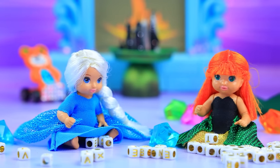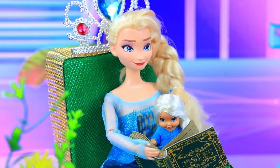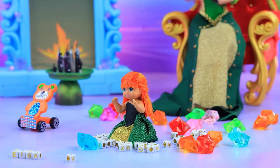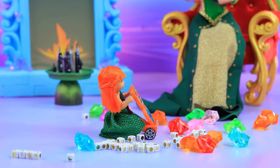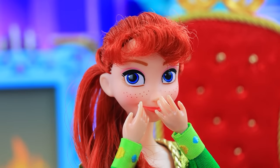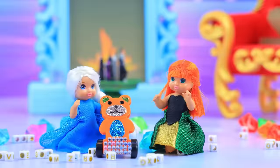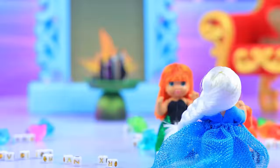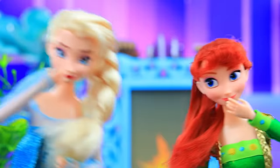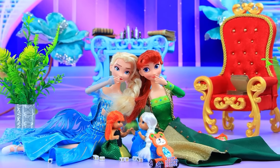Emily, you are so smart. Let's play with cubes. Are you already tired? Hmm? Well, maybe let's read a book? Yay! Ida, wow! How do you do it? Hmm? Oh, look at our girls! Wow. They're learning how to walk!